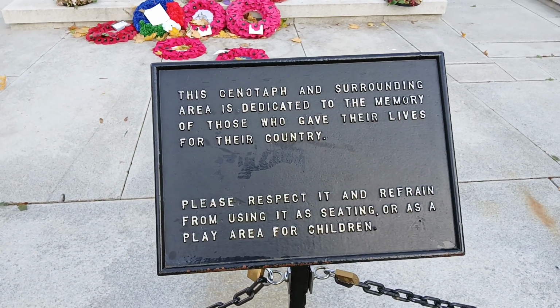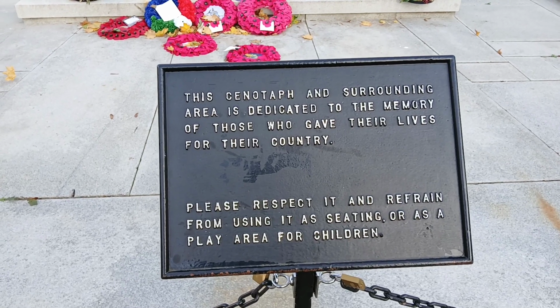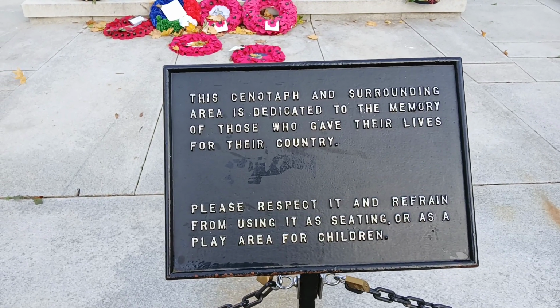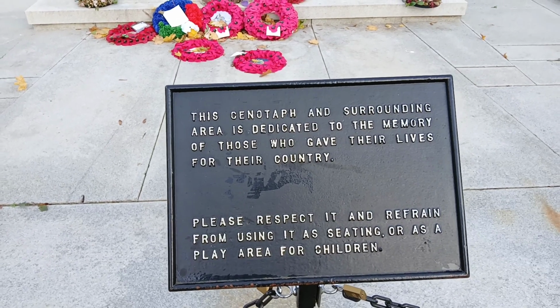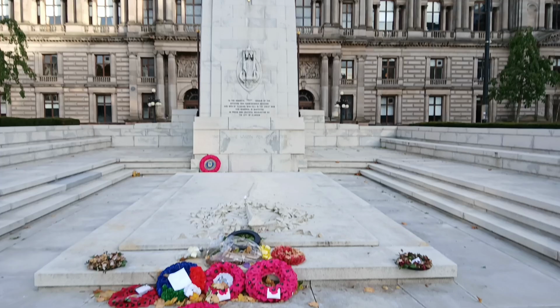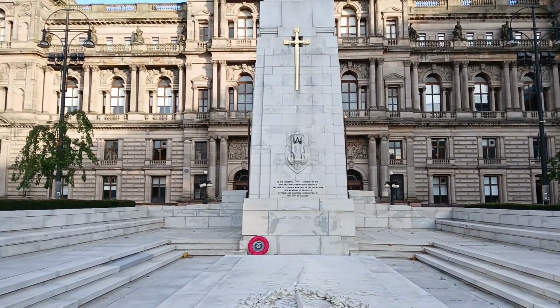This cenotaph surrounding area is dedicated to the memory of those who gave their lives for their country. Please respect it and refrain from using it as a sitting or as a play area for your children. Their name liveth evermore. Gonna try and zoom in on that.